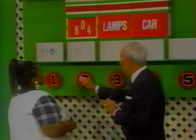Not only that, the one of you three who is nearest to $1 without going over will be in the showcase at the end of the show, and of course there you can win all sorts of fabulous prizes. Are you prepared to spin? Okay, yes, of course. Spin, Timothy.